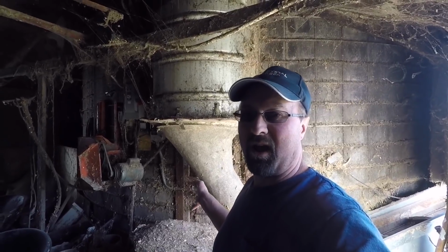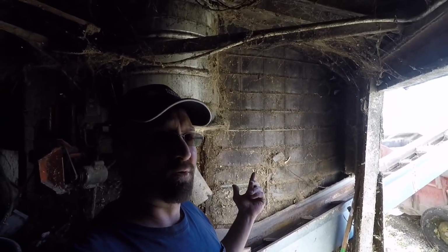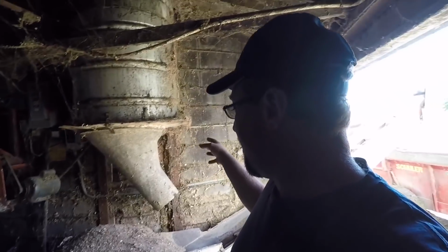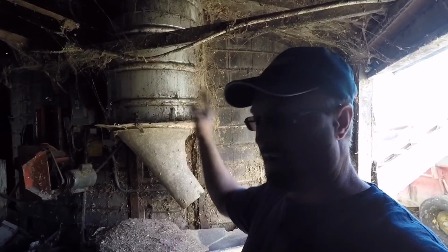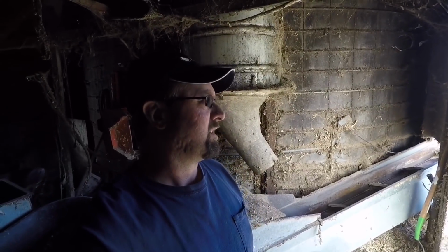I'm in the silo room, and I figured there'd probably be some people that would want to see how the silo loader worked up there when it was blowing out. Anyways, I just thought I'd stick the camera up there when I turn it on, so you guys can watch and see the silage get blown out and how it all works up there.